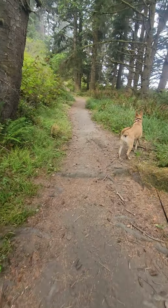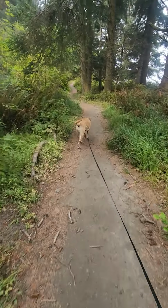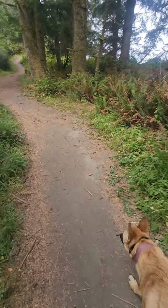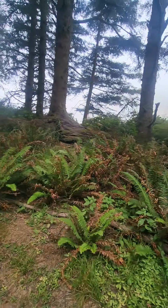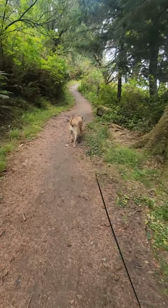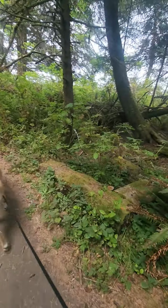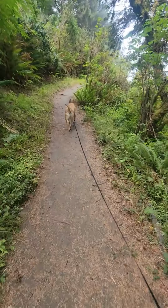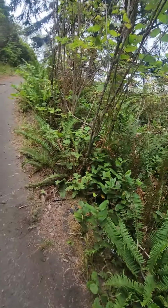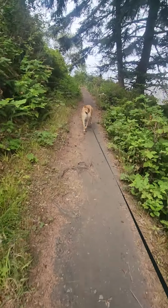Coco, hey, wait for me, puppy. This is a really pretty trail, though. And it's not that long. We're almost to the beach. Come on, baby. Coco. Good girl.